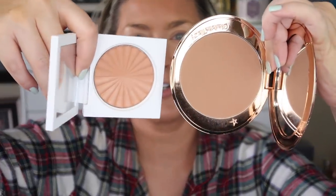So this is the Charlotte Tilbury Airbrush Bronzer. This is in the shade 2. So let me put it up against this Ofra. I feel like they're similar, but definitely a little bit different as far as the undertones. Plus, this one has a little bit of sheer to it. So I'm going to just go ahead and put on both, because why not, you know?